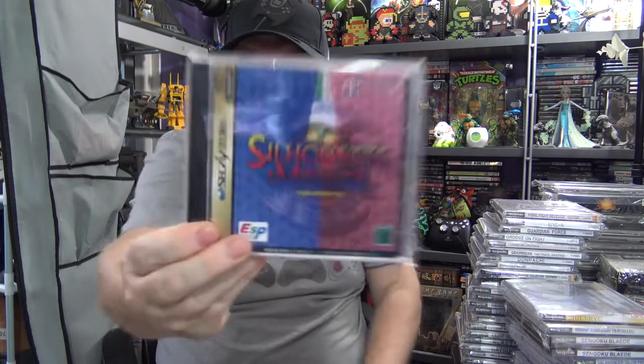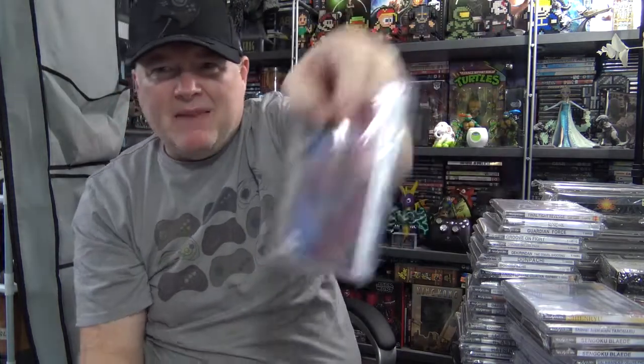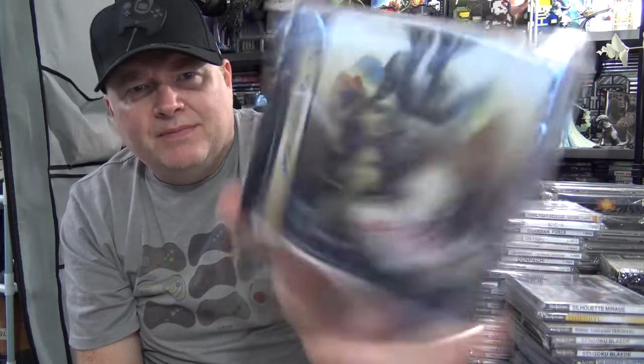Okay, Silhouette Mirage. Again, this is a game that has both 2D, and I think it might have some isometric elements in it too. It's got some Suikoden type graphics. Yeah, different. Another Psychosis game type thing, Soul Divide, published by Atlas.